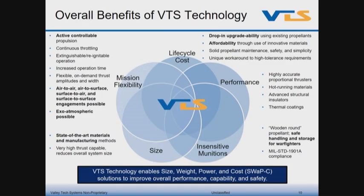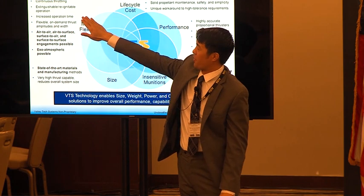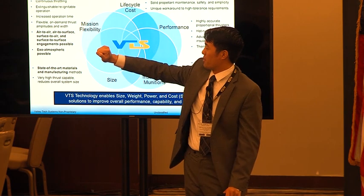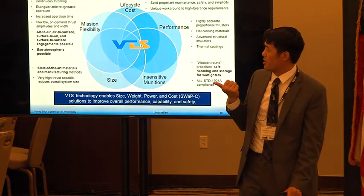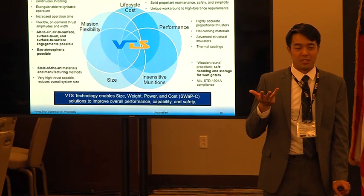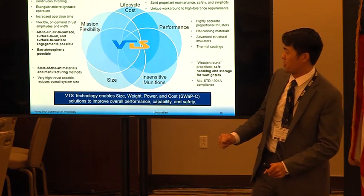Very broadly, some other overall benefits of VTX technology. There are 5 major areas that we looked at. Mission flexibility: again, the keywords are active controllable propulsion. If you were to simplify it, you can define it as continuous throttling, or in some cases, extinguishable and reignitable operation. Overall, that gives you increased operation time, and when you combine it with our flexible on-demand thrust amplitude capability, that gives you options for air-to-air, air-to-surface, surface-to-air, and surface-to-surface engagements. On top of that, we can operate in space, because that is where this technology was born. So pretty much anything you can think of, we can probably accomplish.